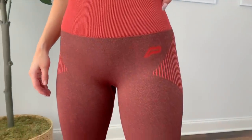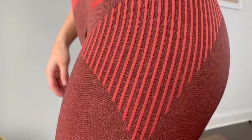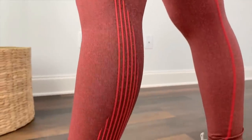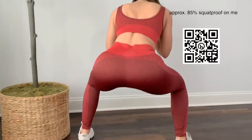I think this light red with the deep burgundy, almost like black marl tones in it. I think this is such a cool looking set. This whole set again is in my true size small. The bra feels just fine. Like I wouldn't size up or down, but the legging size is just off in my opinion. I feel like compared to the other two, those sets were totally doable. This one just, I really struggle with this one.